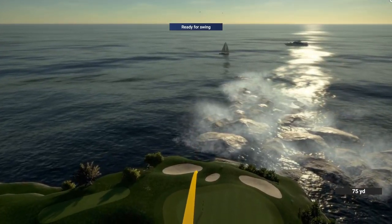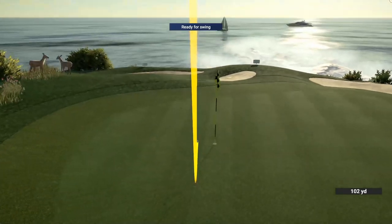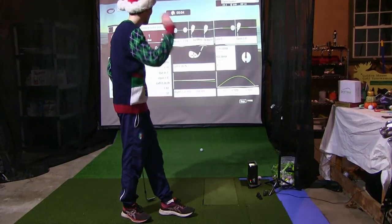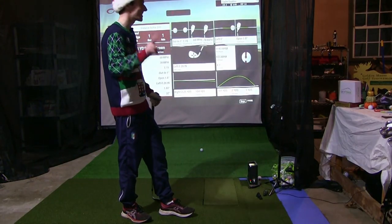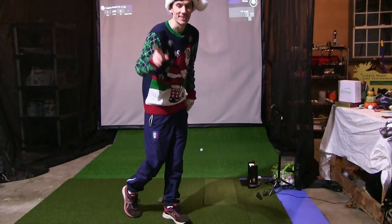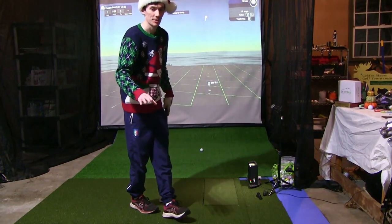Ooh. Oh, come on. Kick right. Kick right. Oh, that is our best shot yet. That was perfect distance, not quite the accuracy. 2 feet. We'll hit one more shot just to see if we're dialed in. We'll throw the heater on and we'll call this session a wrap.